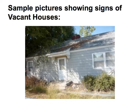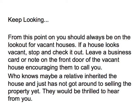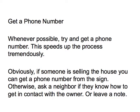So these are all three good examples of houses that we would be interested in. The key here is to keep looking. From this point on, you should always be on the lookout for vacant houses. If a house looks vacant, stop and check it out. Leave a business card or a note on the front door of the vacant house encouraging them to give you a call. Who knows, maybe a relative inherited the house and just has not got around to selling the property yet. They'd be thrilled to hear from you.